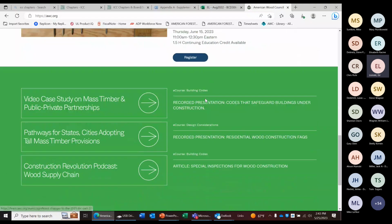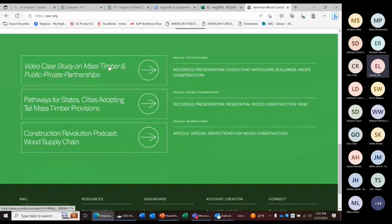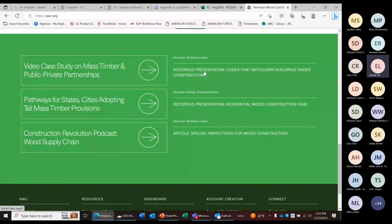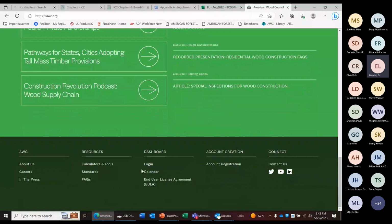Video case study on mass timber, pathways for states and cities adopting mass timber provisions, some other stuff on wood supply chain, some things like that. And then as you get down here into the bottom, a few other options of things about us, careers, calculators again, standards, FAQs.